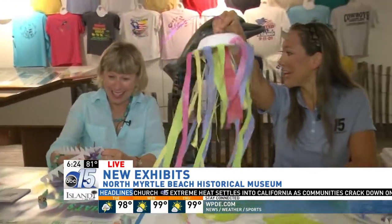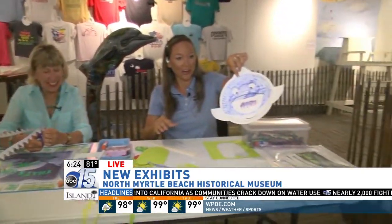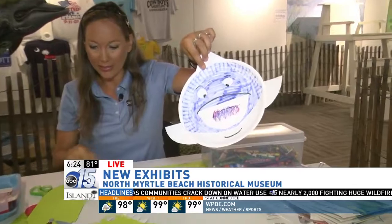We started this program about 2-3 summers ago, and we started with just sea turtles. And then we added some more sea creatures as we went along. So now we have alligators, sharks, and jellyfish. And jellyfish. Yeah. I love the little jellyfish that you have right here. And here's a little shark. And now we are creating the alligator.